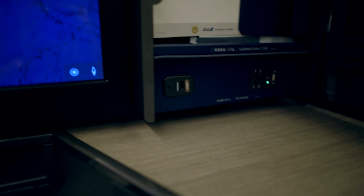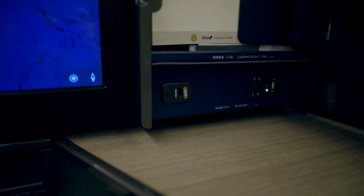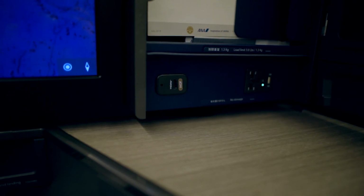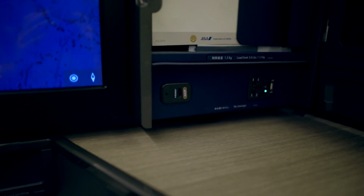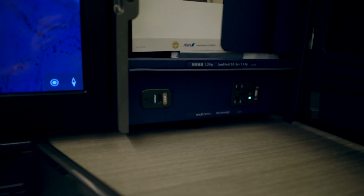And you've also got a HDMI thing there which will plug into the TV. Unfortunately, it's not working at the moment. It wasn't working on my flight out either, so I'm wondering if it's just not working at all at the moment. It's just something that they're further developing. So hopefully that's going to work soon.